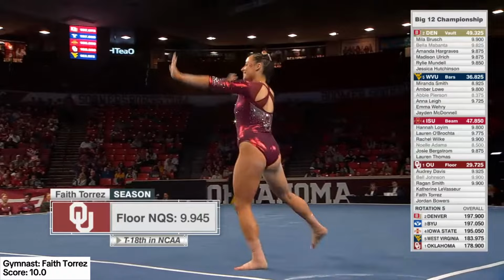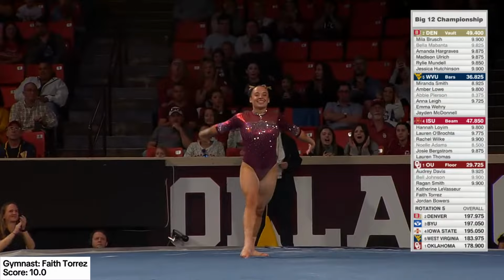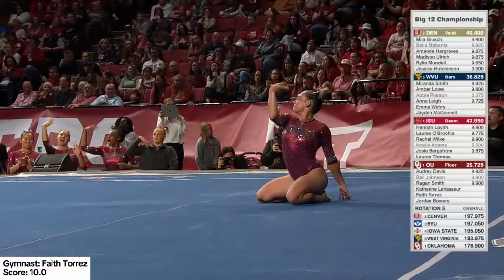This is Faith Torres for Oklahoma. She's got a big first pass here. Round off backhands with double layout. Huge and done perfectly every time. Levasseur's score has come in. It's a 9.95. We wait for that to come in on the board. Just Jordan Bowers to come after Torres.